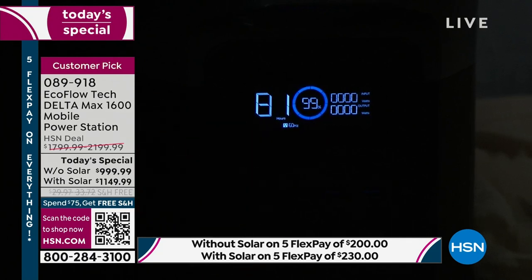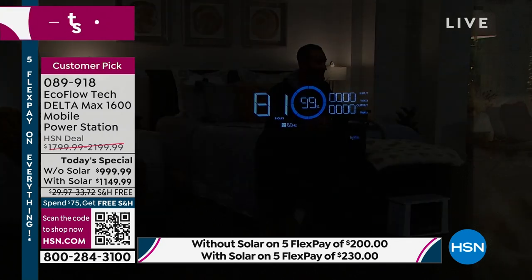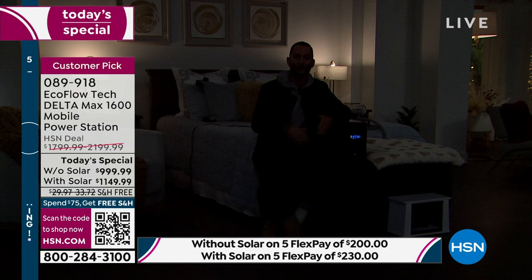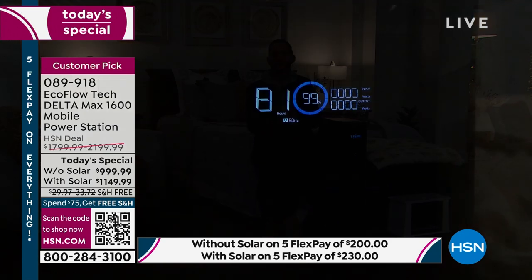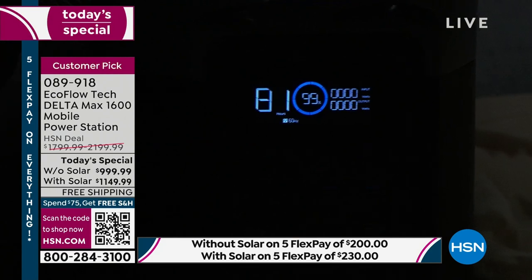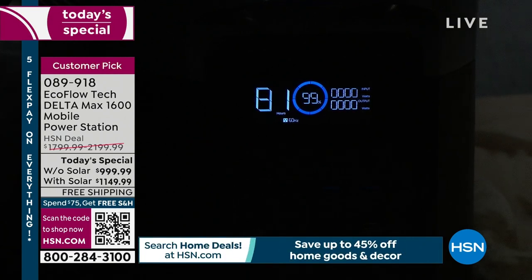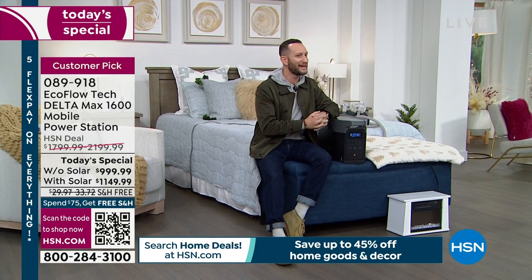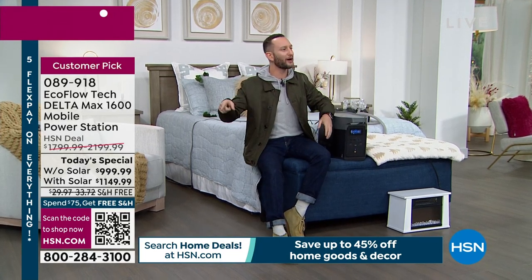So I want to show you that because you would think, well, at this point, you know, Leslie, that would be something standard, right? An LCD display to show me all that information. In fact, it's not, okay? When you shop around, start to compare all these other competitors, they haven't caught up to where we are. We set the standards, we're innovative, and that's why everybody who's shopped before, maybe bought a power station years ago, has said, I'm going to upgrade, but I'm going to upgrade to EcoFlow.